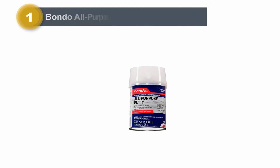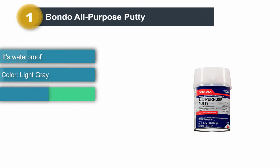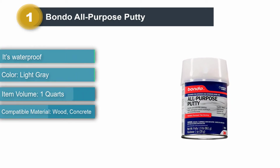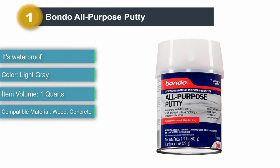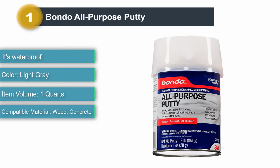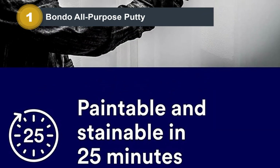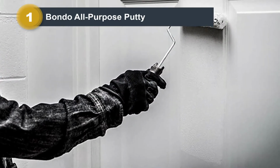Number 1. Bondo All-Purpose Putty. Bondo Wood Filler is a professional strength, versatile filler for repairing interior and exterior wood surfaces around the home. This fast-curing two-part filler allows you to make high-quality, long-lasting repairs to metal, masonry, concrete, painted wood, plastic, drywall, and more. This filler is temperature and hardener proportion sensitive.